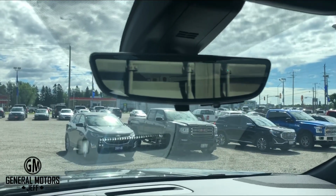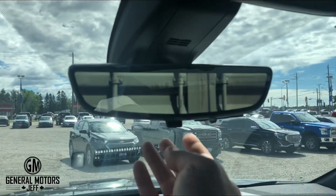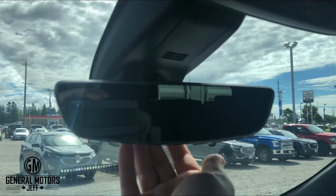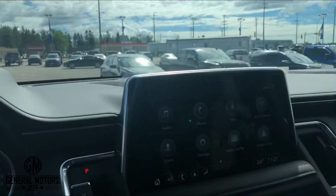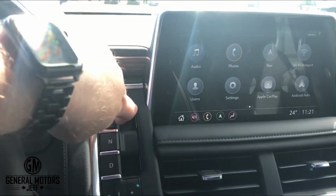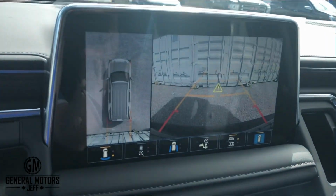Not to mention, if you find it to be a bit weird, boom, there you go, just back to your regular mirror. So you have both options there. You also have the HD rear vision camera now. Let's see if I can show you that actually, as a matter of fact. And it's a surround vision also.